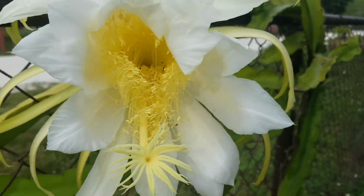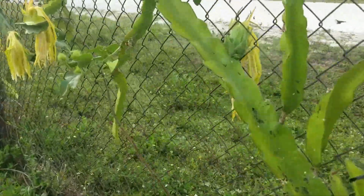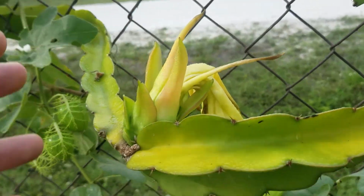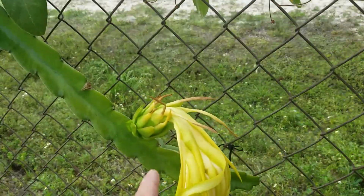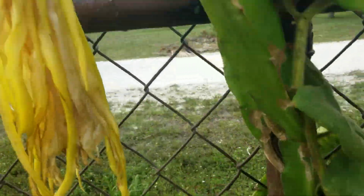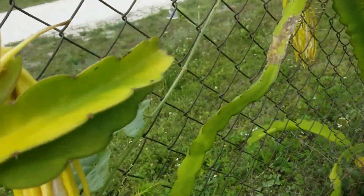So, pretty cool. My other ones, I don't know if they're going to make it. Because you see this yellowing here. I'm hoping that the flower does what it needs to do, closes down, does its thing, and then fruit grows. But I don't think it's going to, because you see this browning right here that worries me. It looks like a type of necrosis or something. And I might not get fruit again, but that's okay. You know what? You live, you learn. If you don't get it, you get it next year.